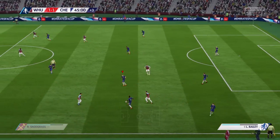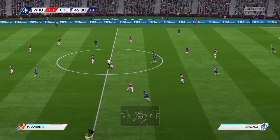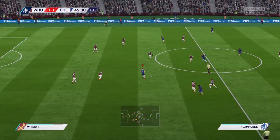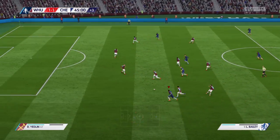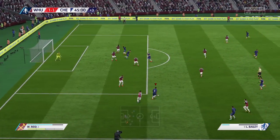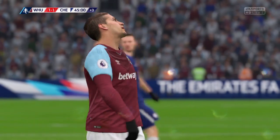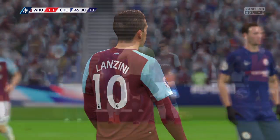3 minutes, that's what's going to be played for added time. Dele Alli. Ciro Immobile. Now Bailey. Darting infield now. This is certainly going to be within their range now that the free kick has been given.